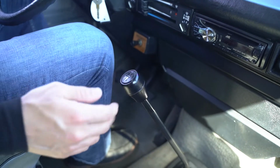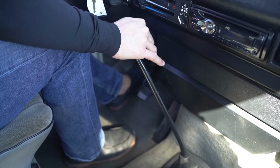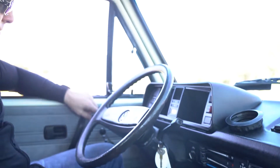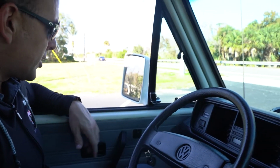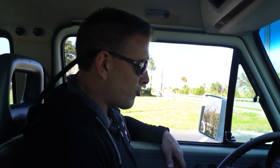Shifter, 5-speed. So clutch down and over for reverse. And then, of course, all your other gears. Let's see those power mirrors. Okay, I guess they don't work. So power mirrors don't work. What else? Showed you the wipers, turn signals, horn.